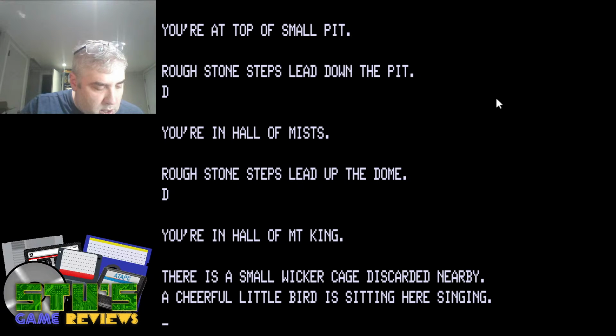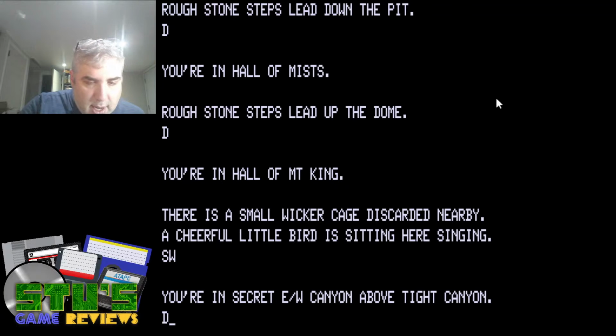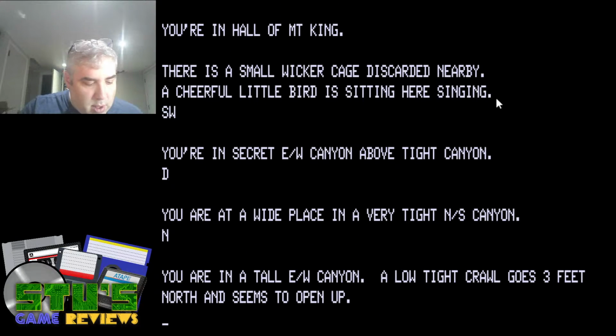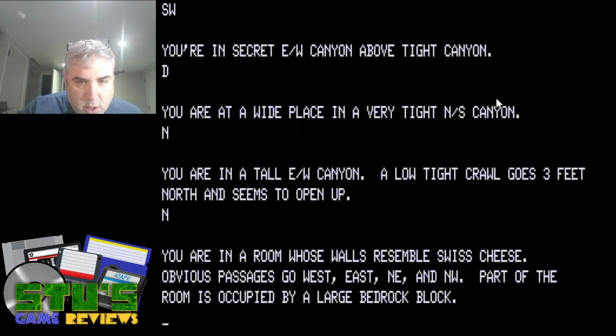Alright, this time I'm going to go southwest. I'm going down to a wide place in a very tight east-west canyon. Tight north-south canyon. Okay, so north. A tall east-west canyon. Let's go north. The room's walls resemble Swiss cheese. I haven't been here yet. Obvious passages go west, east, northeast, and northwest. So let's go east.